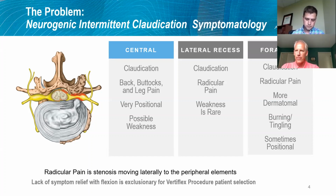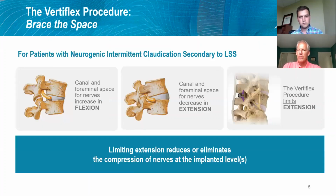Next slide. This is a picture. Why does flexion help? The canal and foraminal space for nerves improve in flexion. When we stand up out of a chair and you've got, say, some facet arthritis and they try to pull their shoulders back and stand up tall, groaning and holding their back because it's loading those arthritic facet joints, then the stenosis worsens, with weakness and pain and difficulty standing and walking.